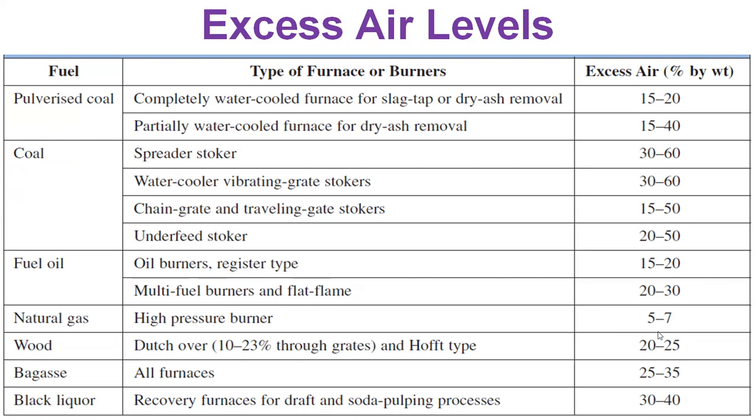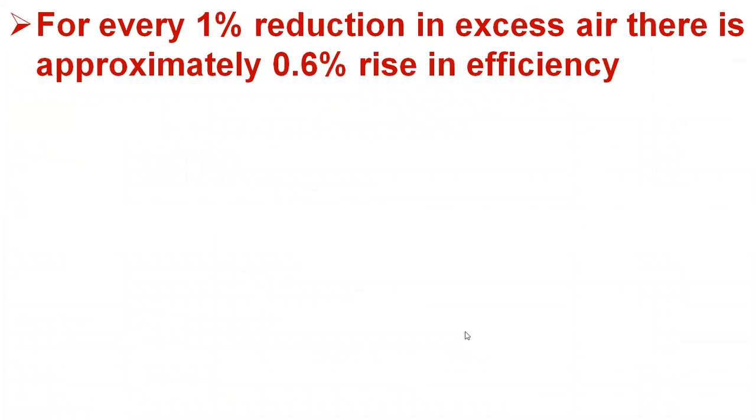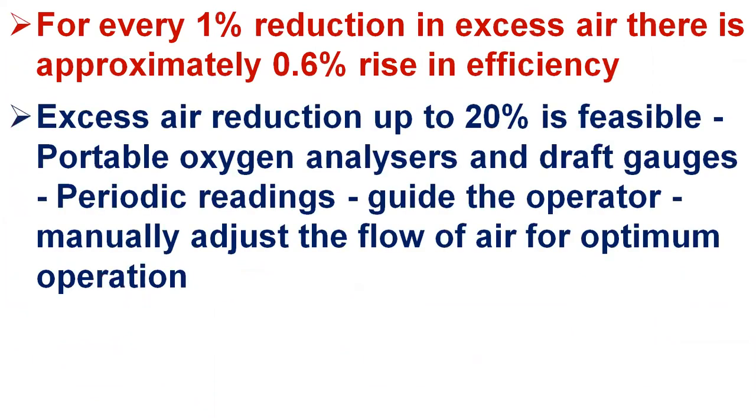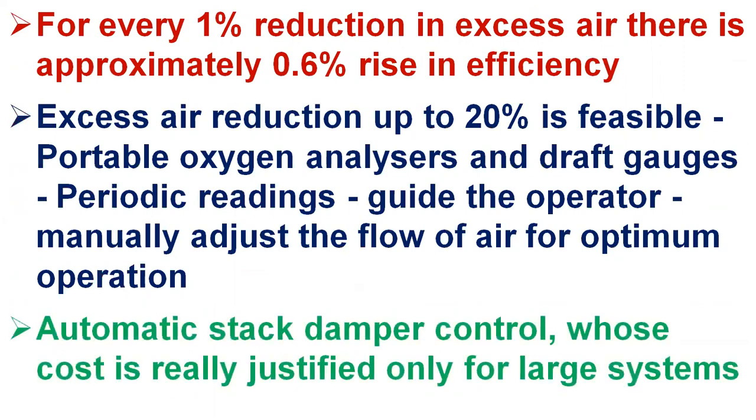For natural gas, it is very low, 5 to 7%. For wood, it is high, 20 to 25%. For bagasse, in all kinds of furnaces, 25 to 35% excess air is required. Controlling excess air to an optimum level always results in a reduction in flue losses. For every 1% reduction in excess air, there is approximately a 0.6% rise in efficiency.